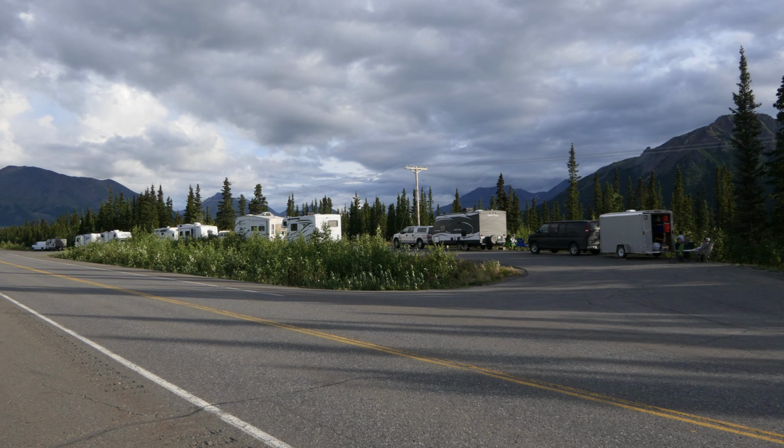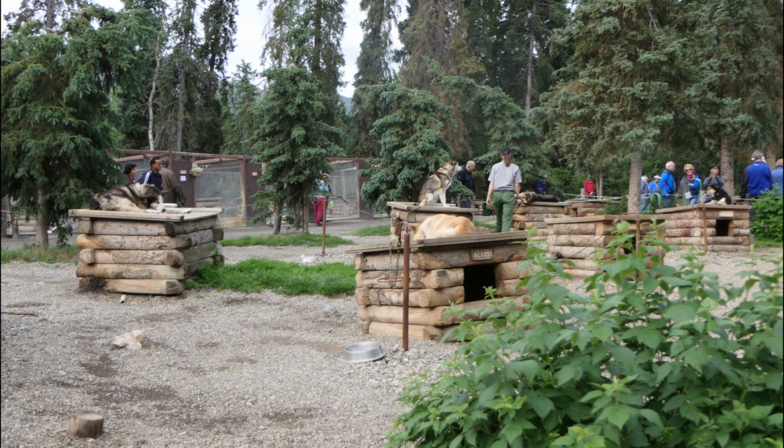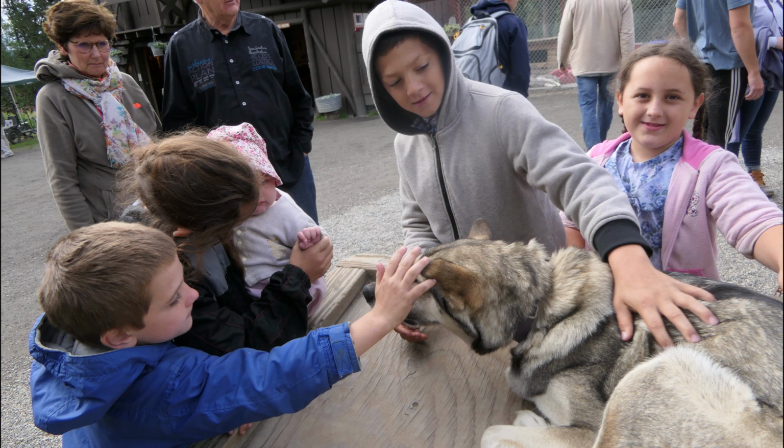That evening, we needed to drive quite a few miles away from the park before we found a pull-off that allowed overnight parking. This was the fullest pull-off where we stopped for the night. The next day, we returned to the national park to watch a sled dog demonstration.